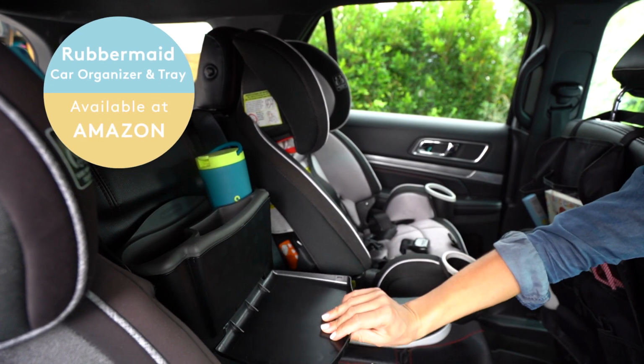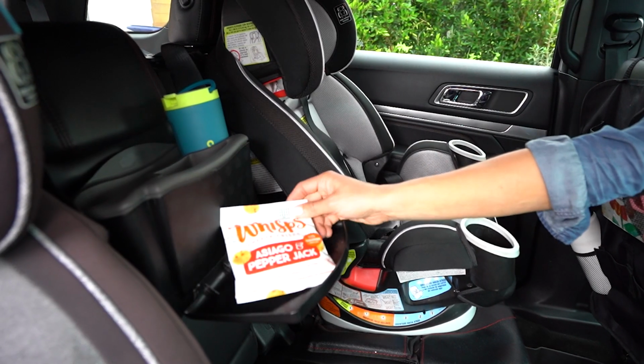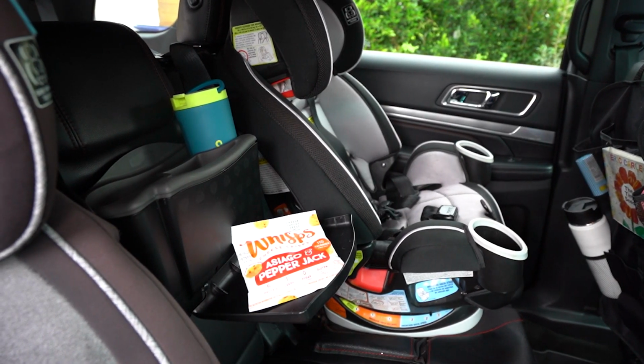Another great product is this back seat snack food tray. Now my kiddos rarely are allowed to eat in the back of the car, but if we are stopped and we have some time, it's nice for them to be able to enjoy a snack. I also like how this tray is perfect for coloring or playing with their toys.